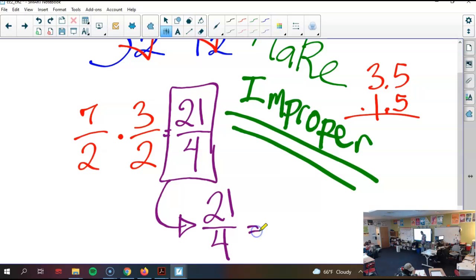If I'm asked to turn this back into a mixed number, let's review this because some of us haven't done this in a while. To turn this into a mixed number, how many fours fit into 20? Five. And what would we have left over? Five and one four.